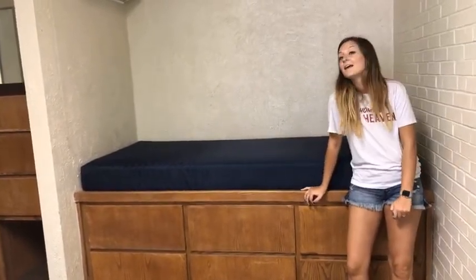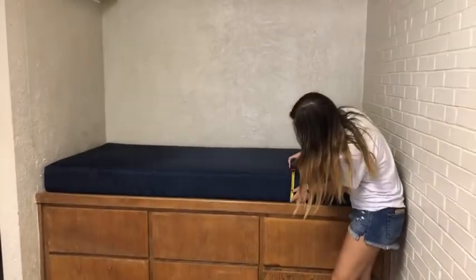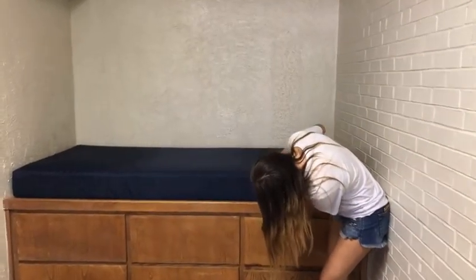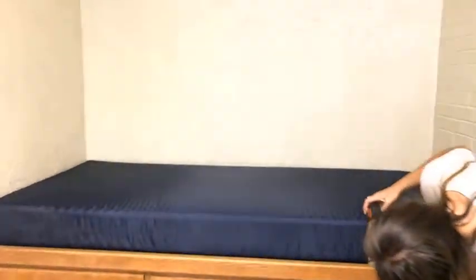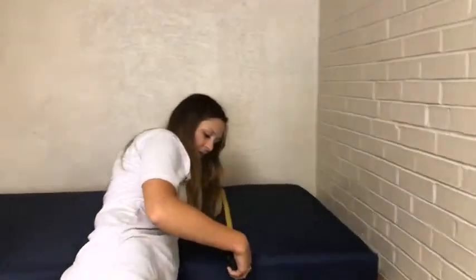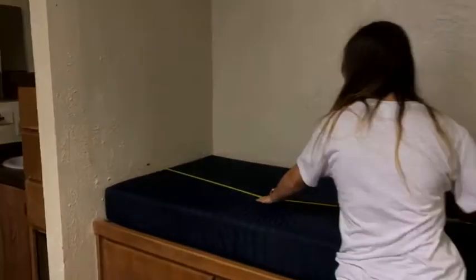Lori had asked a question about the depth of the mattress. Can we give her the dimensions? 6¼ is the height. I think she's asking about the width, basically. It's 35 and a half, so mostly 36 around the entire campus.